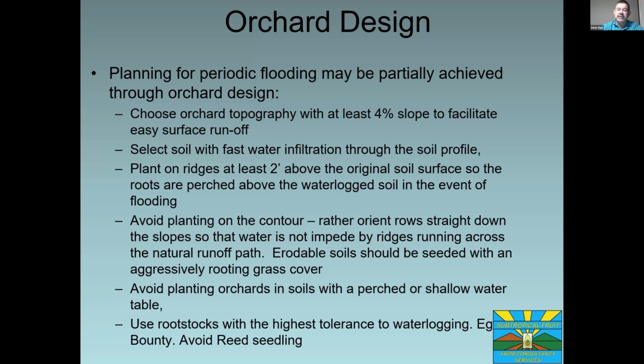A lot of people like to plant on contours. I say avoid planting on contours. Rather orient rows straight down the slope so that water is not impeded by ridges running across the natural runoff path. If your soil is erodible, it should be seeded with an aggressive rooting grass cover to bind the soil.